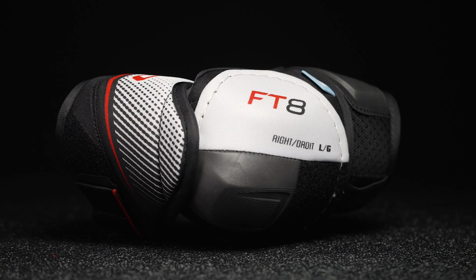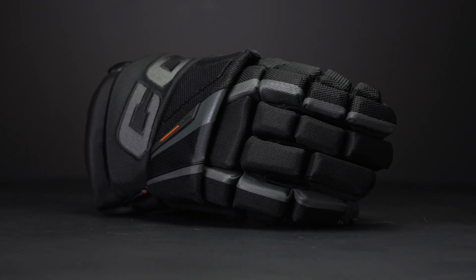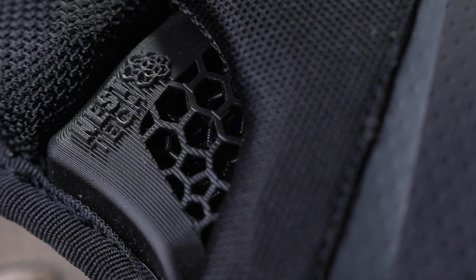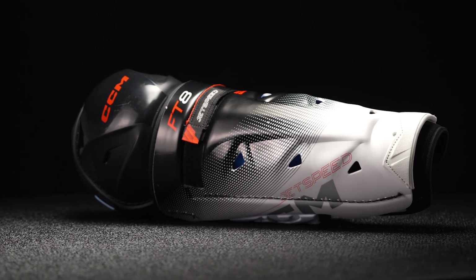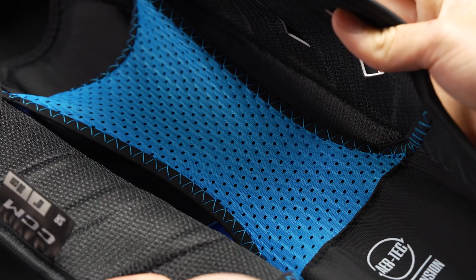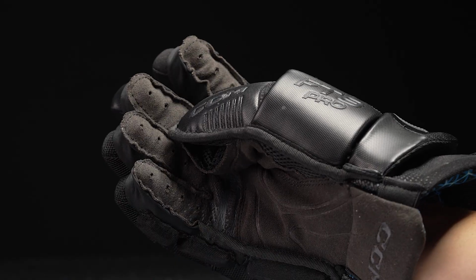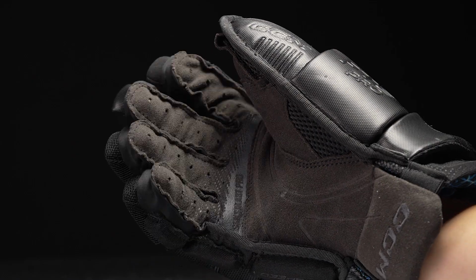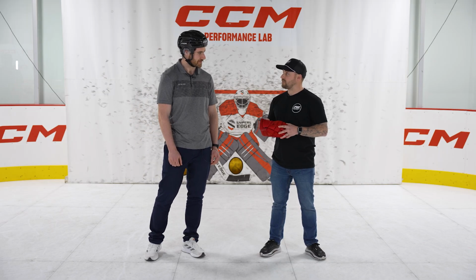Now we've seen this innovation come into the FT6 Pro protective line a couple years ago, into the XF Pro line last year. Once again, it's coming into the FT8 Pro line. We've seen it in different areas throughout the protection, but it's cool to hear the story of how it was born and how it benefits the players. So how did you guys here in the lab come up with this incredible idea?